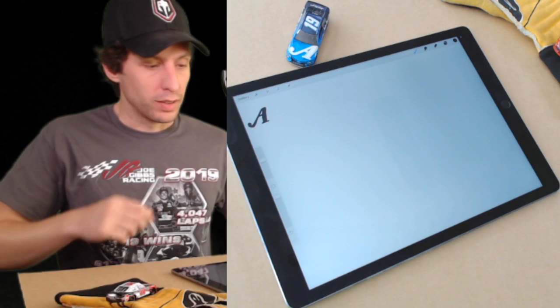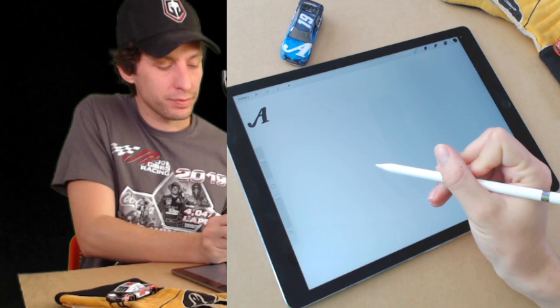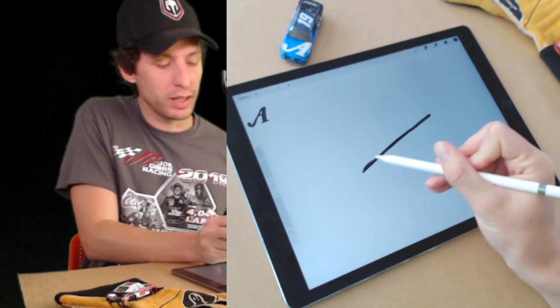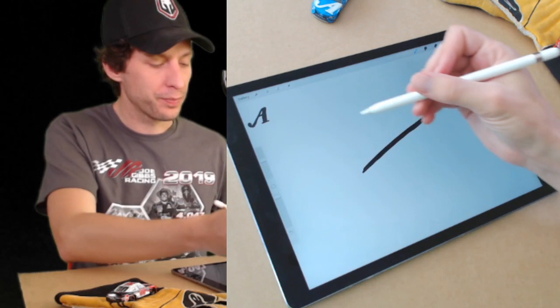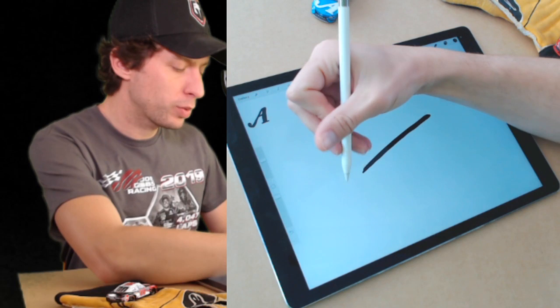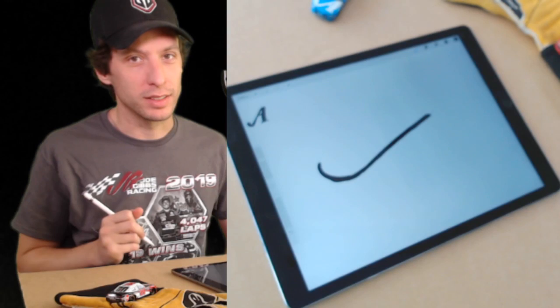All right. Now let's draw this blue car. That's why I picked it, because it's blue. So we are going to draw our line for the bottom. Like this. Got it? That's going to be the bottom of the door. What's next? Well, let's draw the nose, okay? So for the nose, what I want you to do is make it like a candy cane. Right there. See that? It's not quite a full candy cane, but it's a candy cane kind of look.